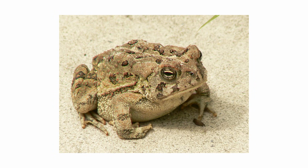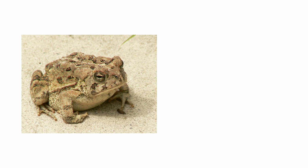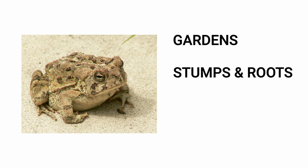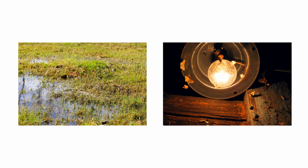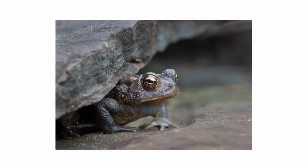Toads aren't as tied to fresh water as frogs are, but they still need a moist habitat. Look around your yard for spots that can retain moisture, like gardens, stumps and tree roots, leaf piles, or other features close to the ground. They have a similar diet to frogs, so you can still find them close to standing water or near exterior lights at night. You can find them underneath loose rocks or debris when they're inactive during the day.